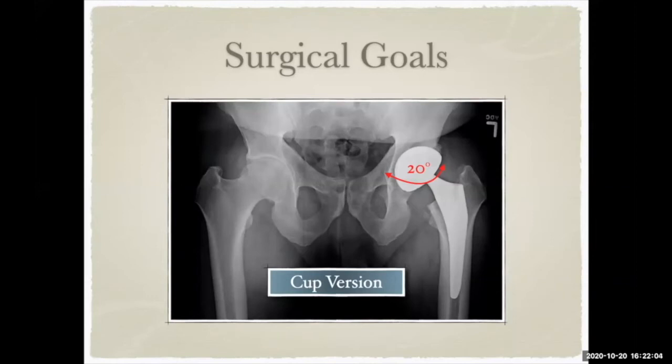So those are two cup-related positions that we're trying to optimize. And the surgeon can typically do that based on his or her experience and or, as we'll see, in robotic surgery. So let's talk about the stem. Here you see the stem is perfectly seated and perfectly sized for this patient's anatomy. It's a nice fit. It doesn't look undersized or oversized.